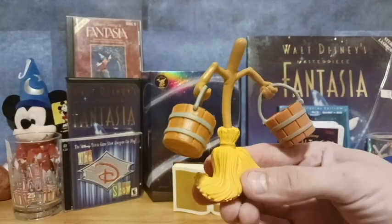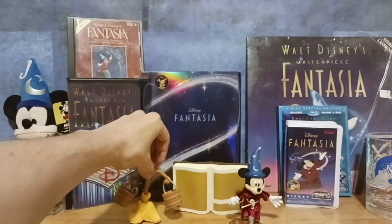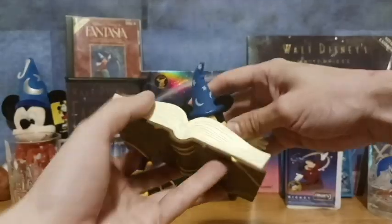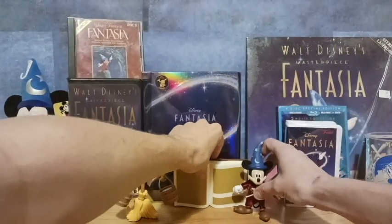There's the broomstick that helps Mickey a little bit too well to fill the well with all that water. And well, if you know the clip, you know what happens. It floods the whole castle, and Mickey tries to stop it. And he tries to read from the book, like, "What do I do? Oh, Jesus! What do I do? This whole castle's gonna get flooded!" Fun little moment there.